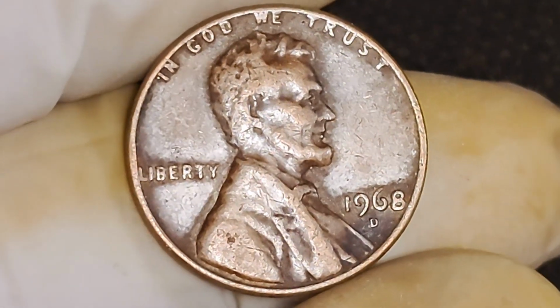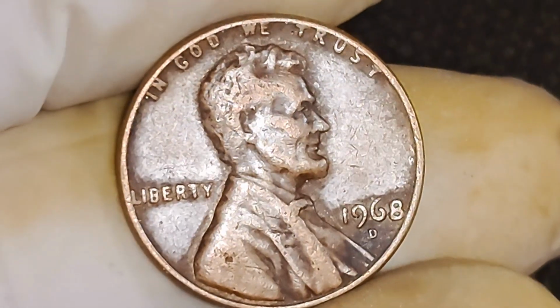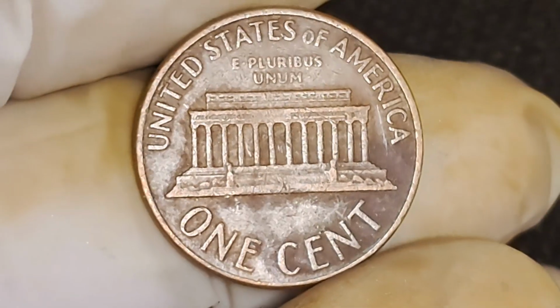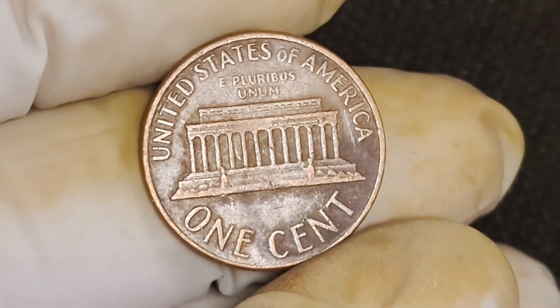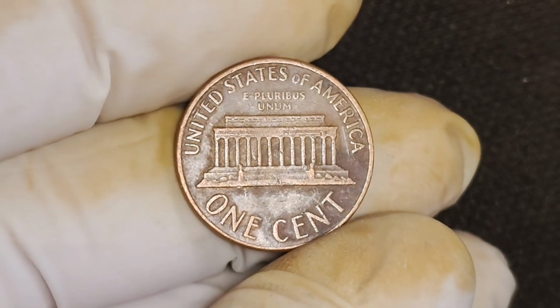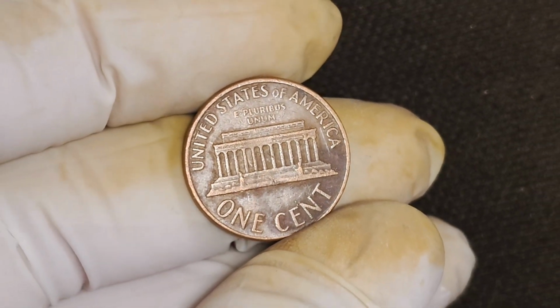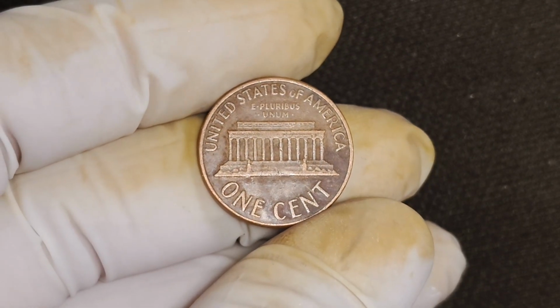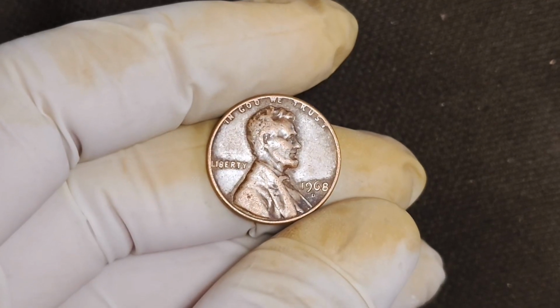Alright, so now you know why the 1968 D penny could be worth millions, and what to look for in order to spot one in your collection. But here's the deal, finding a rare, valuable penny isn't easy. You've got to know what you're looking for, and most importantly, you've got to have some patience. But hey, if you get lucky and find one of these coins, you could be sitting on a small fortune. So, keep searching those penny jars, people.